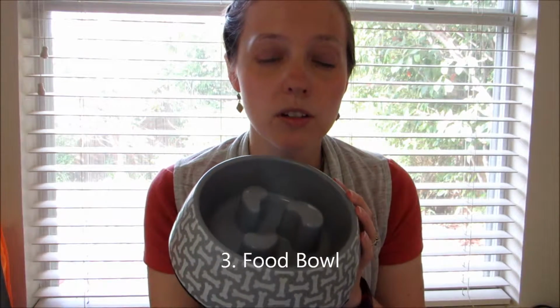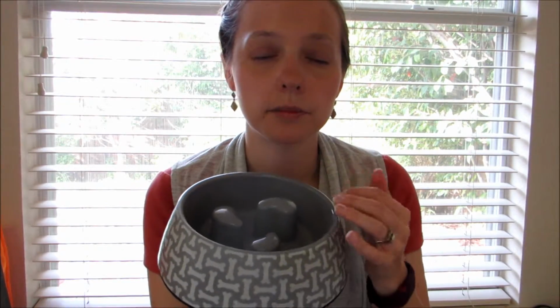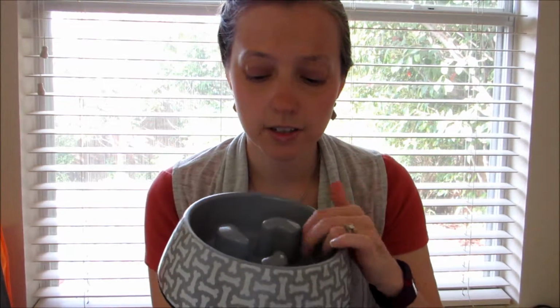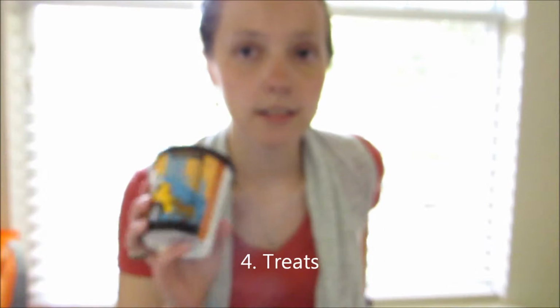We definitely make sure to bring ours because it has these little knobs in there that help make her eat slower because she has to work to get the food. There's a lot of different designs out there. These are called slow feeders. This is just one of them though, so we definitely make sure to bring this with us because my parents don't have one. The next items that we bring are various treats.